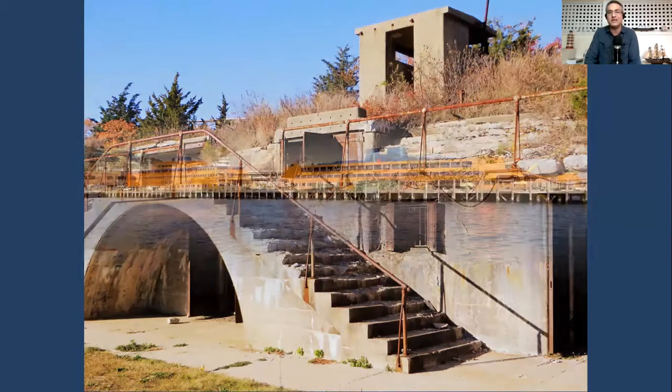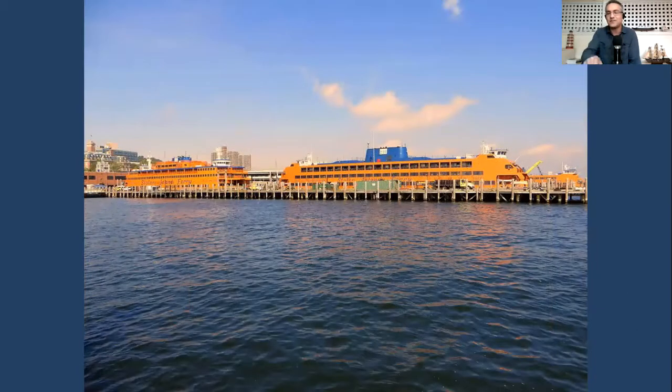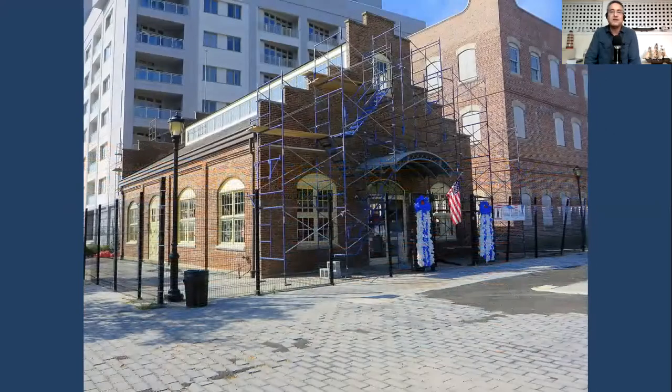So it was disassembled and taken up to Staten Island. It was Commodore Vanderbilt who started the Staten Island Ferry, and right next to the ferry docks, the lighthouse service had a storage depot.